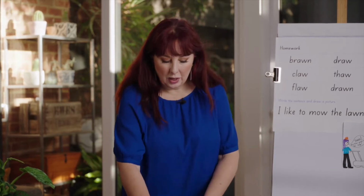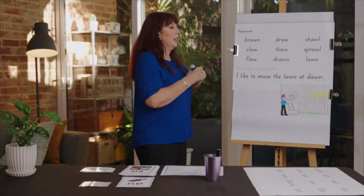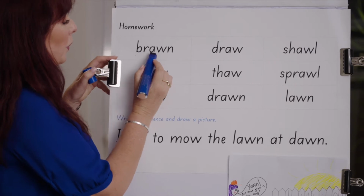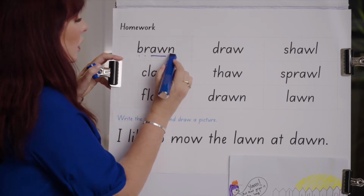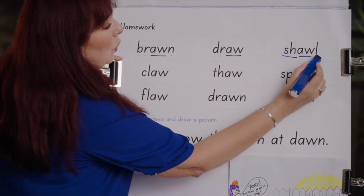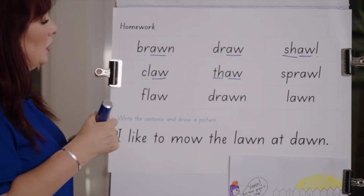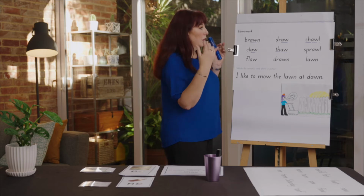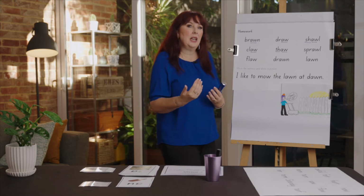So in our last lesson, we learnt that the digraph AW makes the same OR sound as OR. Let's have a quick look over here at our homework. I asked you to read each of these words, write them down and then dot, dash, dive them. So you should have brawn, draw, claw, thaw and so on. Listen to the AW sound. Say them with me. Brawn, draw, claw, thaw. They're all easy to hear OR sounds, aren't they?